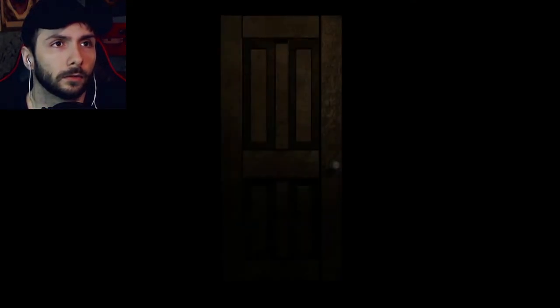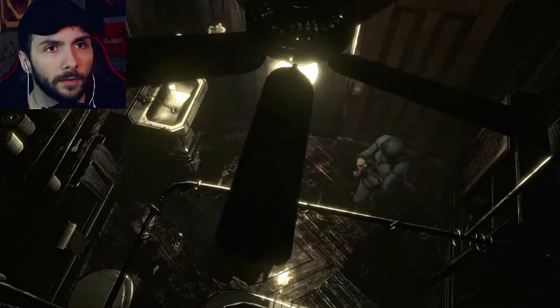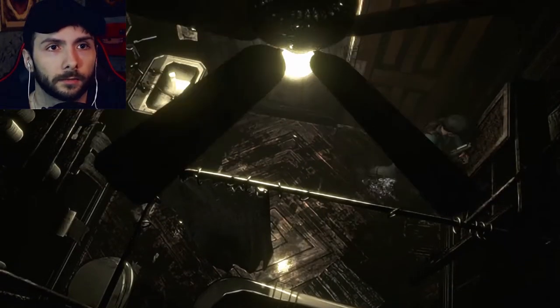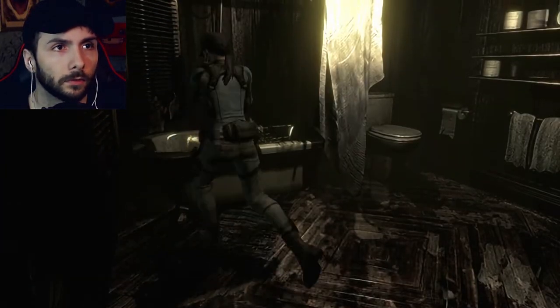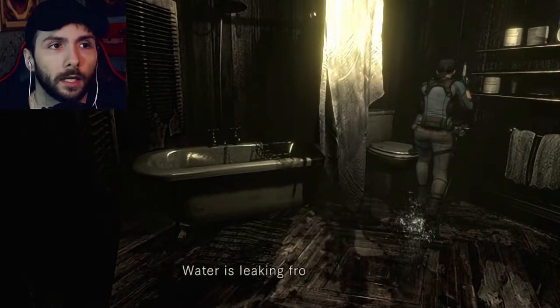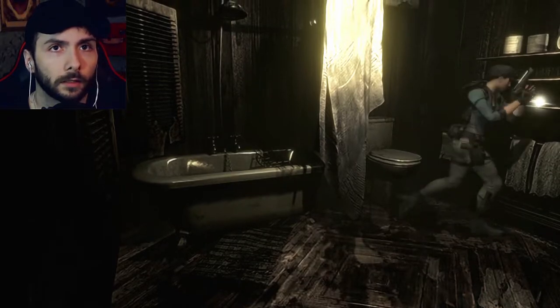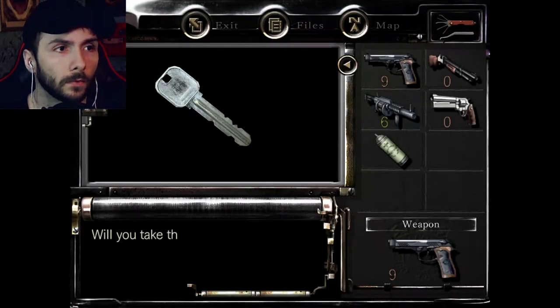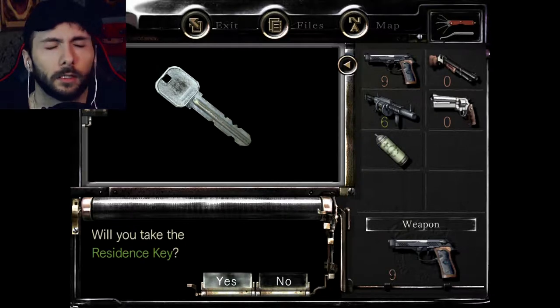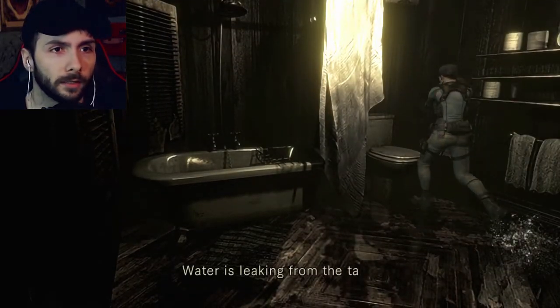Did I go to a side door or did I go to... I didn't even see this door. Jesus. Oh. Bathtub. What the hell was that noise? Water is leaking from the tank. You take the residence key? Of course I will. What kind of question is that?